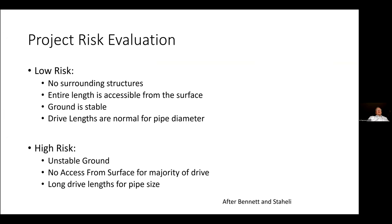So let's return to the microtunneling. What makes for a low risk versus a high risk microtunneling project? Authors David Bennett and Kim Staheli were first to come up with this list, so I borrowed from them. A low risk project would be where there are no surrounding structures, the entire length is accessible from the surface, so that if you need to access the machine from the surface, you can, the ground is stable, and the drive lengths are normal for the pipe diameter.